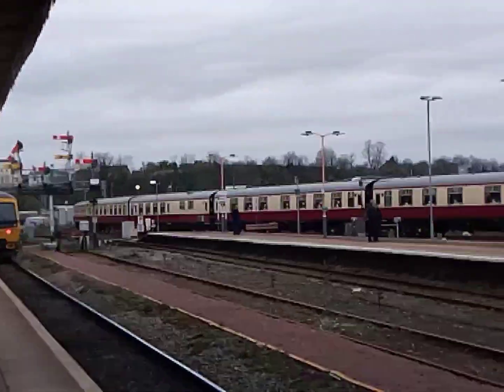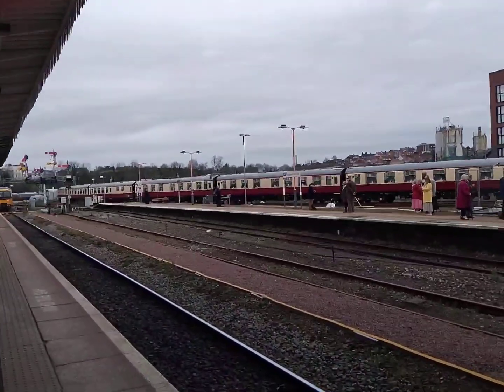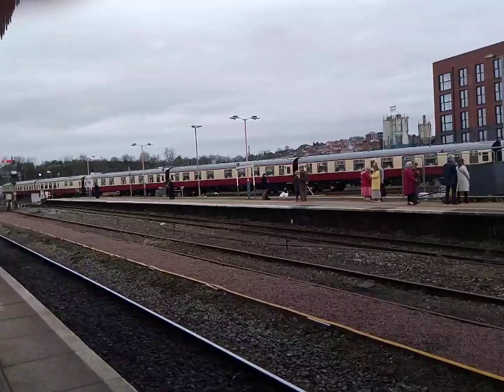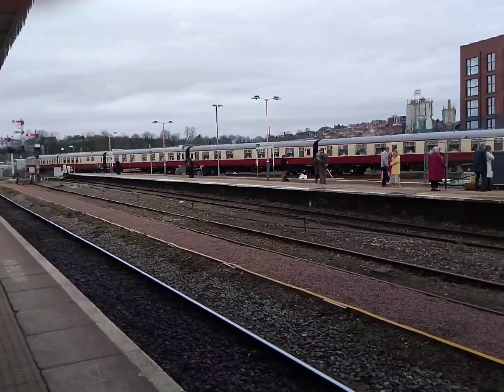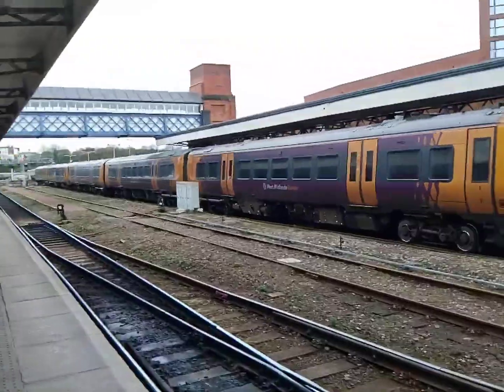166 220 from Bristol Temple Meads to Worcester Foregate Street. With some nice tones. Nice tones it was. Yeah, I'm going to guess that 800 went to some sort of depot. I don't know what it's doing. Nice doubler as well.